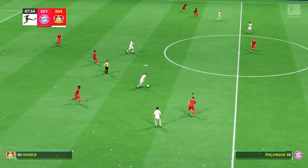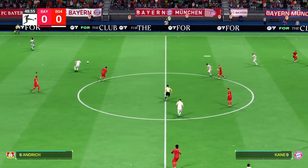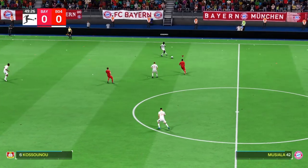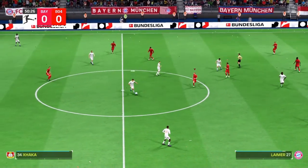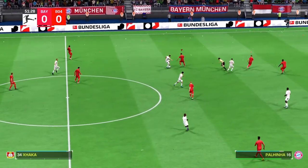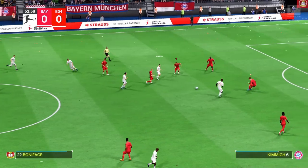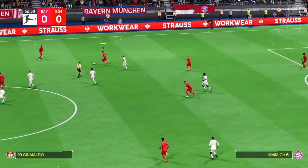They've lost it there, and the attack is over. Robert Andrich. Grimaldo. Played to Xhaka. Pushing forward with options available now. And the promise of something happening is over.